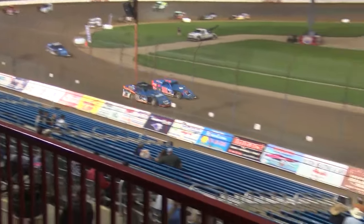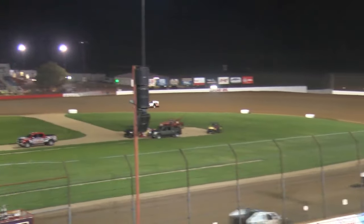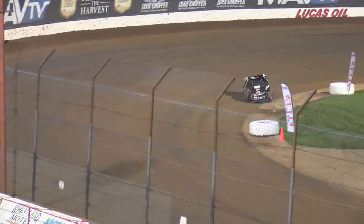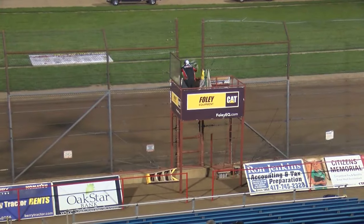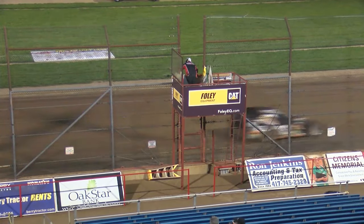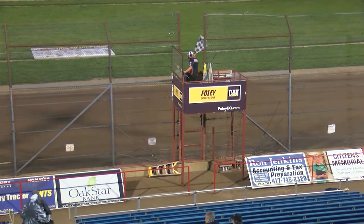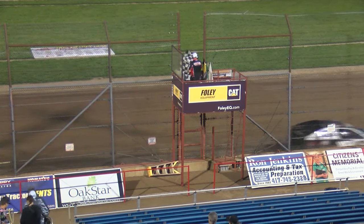As we have one more time around for J.C. Morton, and he is on cruise control. It's a bumpy ride through turns 1 and 2 for J.C. Morton, but a 2.5 second advantage is going to be enough. As off of turn 4, J.C. Morton will find his way to victory lane at Lucas Oil Speedway, and he does it over Andy Bryant and Eric Turner, as Bryant got back around Turner for second. And for the first time this year, J.C. Morton picks up the hardware at Lucas Oil Speedway.